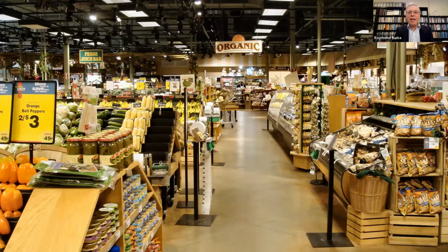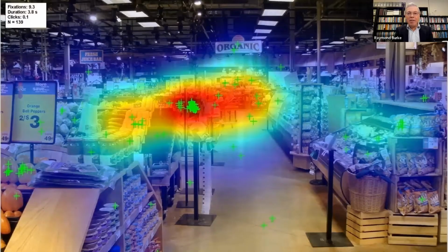Well, they tend to scan horizontally. So I'm going to show you a heat map that shows the density of visual attention, how long people look and how often they look at different regions. They tend to scan about 4.5 feet above the floor level.